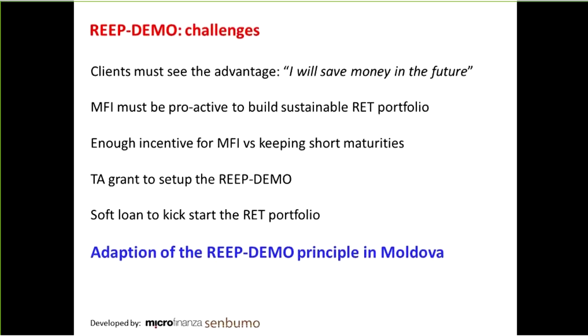Then there's a need to find a good balance between how much additional monthly incentive you add for the MFI, without making maturities that are too long. Because if the product is $25, and you have to pay it over 12 months, then everybody feels that it's unbalanced. So this is where a strong MFI with strong social values will see, okay, we need some incentive for our transaction costs, but not too much, and so that's important.